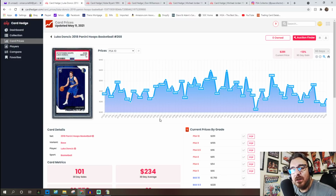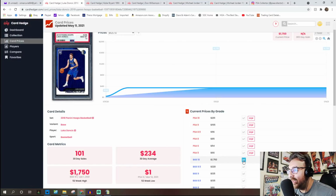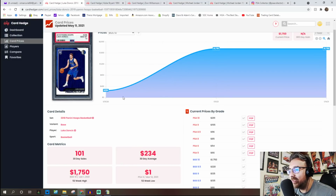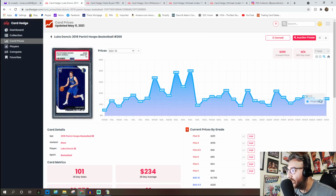They're at a discount right now. They are at a discount. Look at this BGS 10. Goodness. 1750. One sold for 250 and then 1750, 1750. Man. But once again, SGC 10s selling for about $200. Last one sold for $200. They're hovering right around $200.